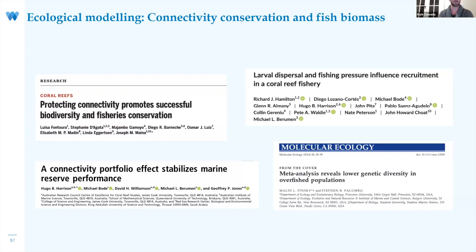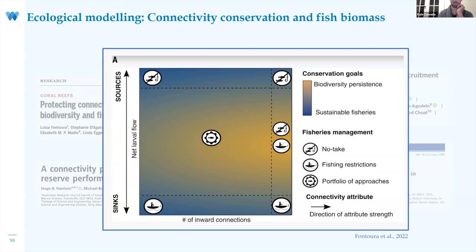I'm just going to blast through a quick graphic here from Louise's paper from last year. This looks at that intersection. Remember, the whole thing here is that action around where to or not put in a closure. There's that lever to pull. And this looks at that lever and the consequences of that lever in relation to sources and sinks. So on our y-axis here, we've got whether or not you're a source, which means more larvae leaving, or you've got sinks, which means more larvae arriving.